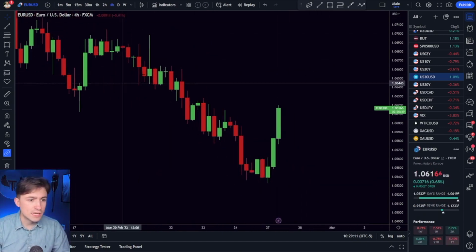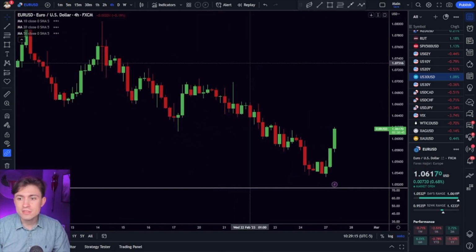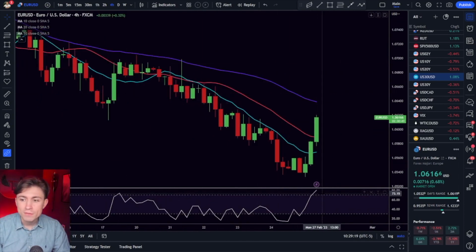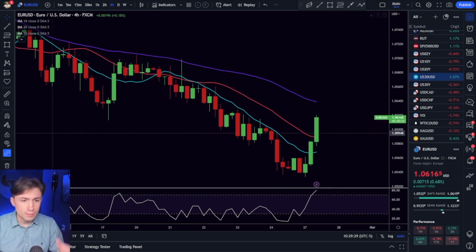So we have a beautiful downtrend, right? Very clear. If we use our simple indicator set list here, you can see we've got a downward trend. This is the 4-hour chart, by the way. RSI is poking up into an overbought reading, as well as a nice clean downward trend. This to me looks like an opportunity to sell if we're looking purely at technicals, but it doesn't stop there.